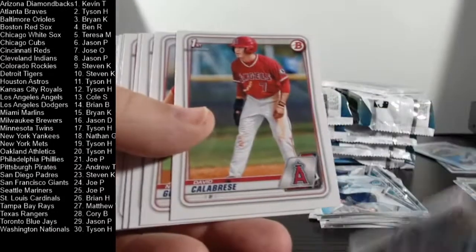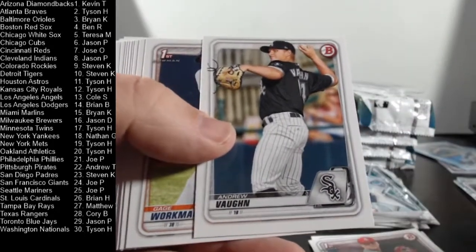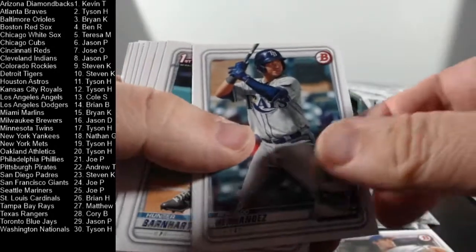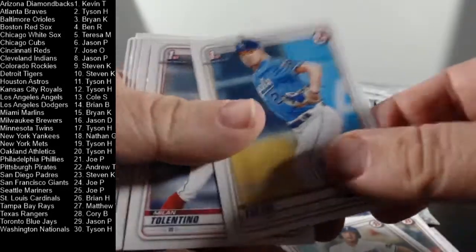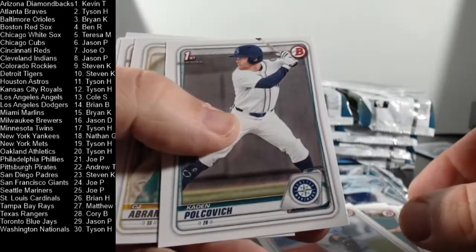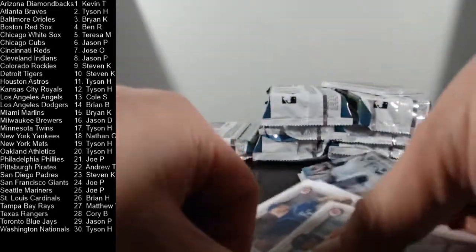Encarnacion, Cabrice, Nolan Gorman, all right, thanks, Cole. Levi Prater, Andrew Vaughn, Gage Workman, Beeter, Ronaldo Hernandez, Hunter Barnhart, Cantillo, Hose, Jung, Lofton, Tolentino, Swiney, Volpe, Polkovich, Abrams, Lang, Joe Boyle, Logan Allen, Will Klein, and Alaric Solari.